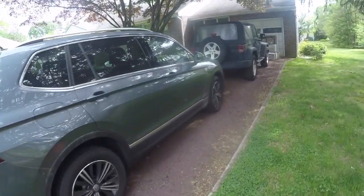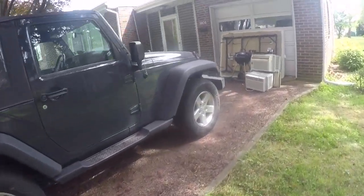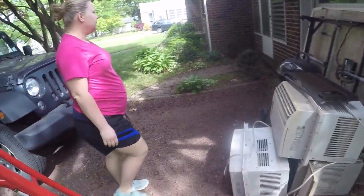Oh, we got some air conditioners. Alright, we got three air conditioners and a small grill. So we ended up taking the adjustable bed anyway, just so we don't make people mad. But we'll take that apart at home and hopefully my trash men don't make a big deal about the one bed. I don't think they will. But three air conditioners, not too bad. I'll have to see if any of them work.